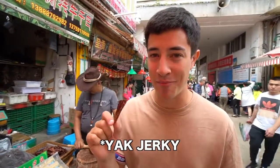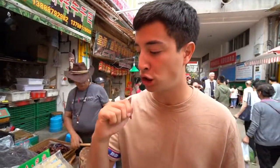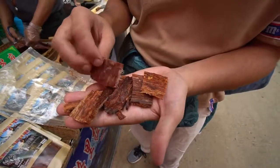We've got another free sample today. You can see the man behind me here. He is crushing up this beef jerky with a wooden mallet, and it looks really good. So let's give this a try. Oh, yum. Oh, man.